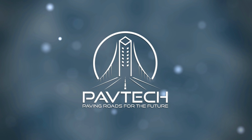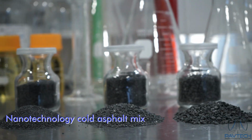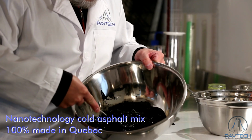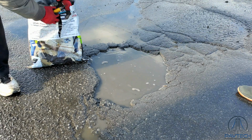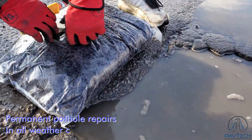PAVTECH is a nanotechnology company that specializes in nanotechnology cold asphalt mix, 100% made in Quebec, of which it has its own formulations. PAVTECH has developed a nanotechnology cold asphalt mix, the iSphalt 6.5, for permanent pothole repairs in all weather conditions.